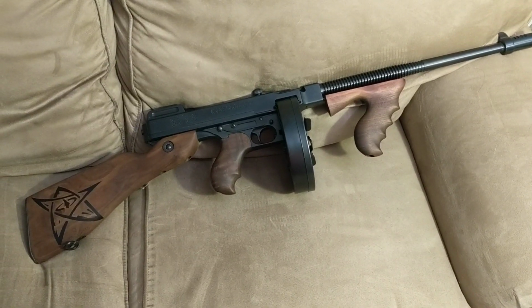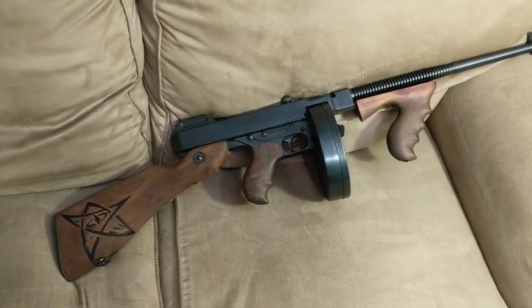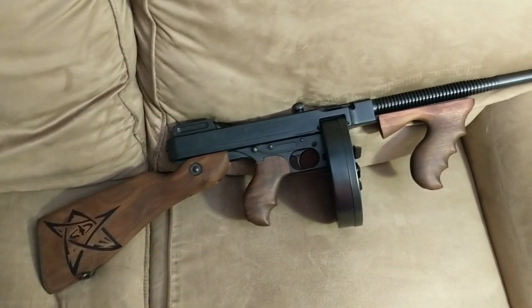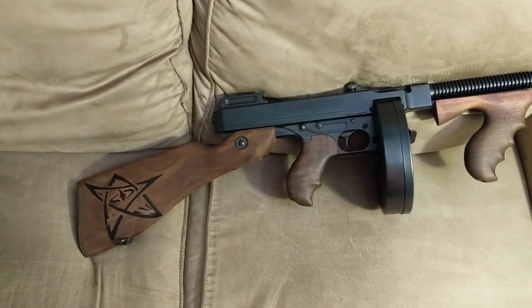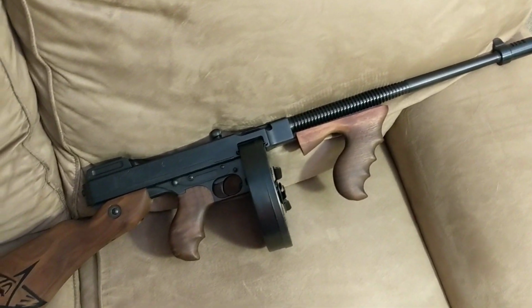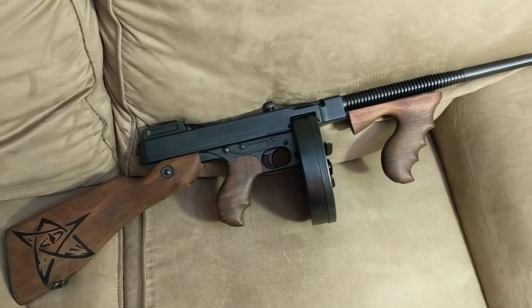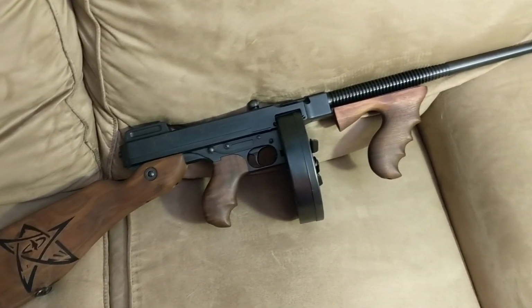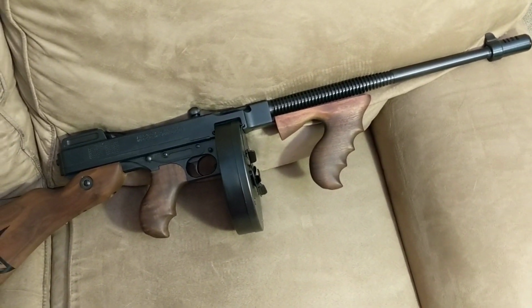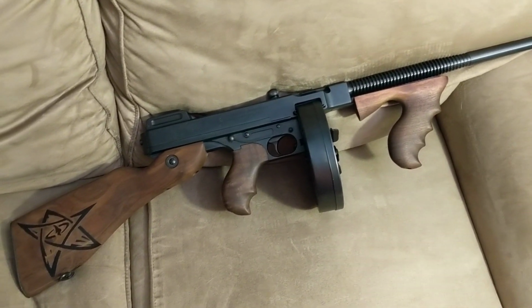Coming in at number 5 is the Auto-Ordnance, now currently owned by Kahr Arms, Thompson. This is a replica reproduction of the original Thompson submachine gun, but in semi-auto carbine form. From what I understand, there are some other pretty strong mechanical differences on these that I'm really not equipped to speak to. But suffice it to say, as far as I know, there's not a whole hell of a lot of parts compatibility on these guns.